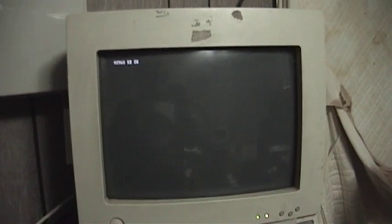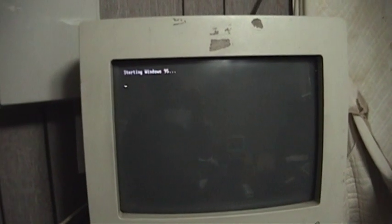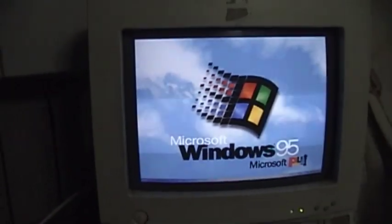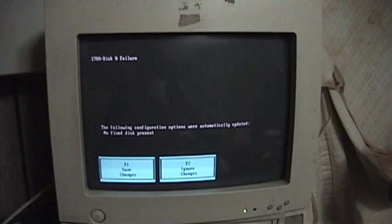Note that the dual beep during power on self-test time is normal for this vintage of Compaq computer. Does not indicate a problem like it does on other computers. There's that blinking square. I didn't press a key, so now it's handing off control to the actual installed operating system. Windows 95 with Microsoft Plus.